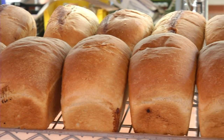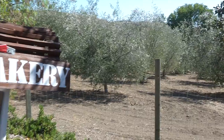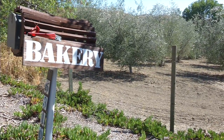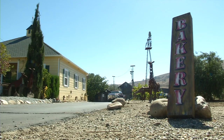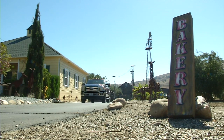There are few foods that delight the senses quite like bread that is fresh from the oven. And there are few places quite like the Suncoast Organic Bakery in Hollister. Situated on the family's farm, the bakery is a slice of heaven for the family, and the little house on the prairie feel that the bakery evokes is a dream come true for owner Lisa Jensen.